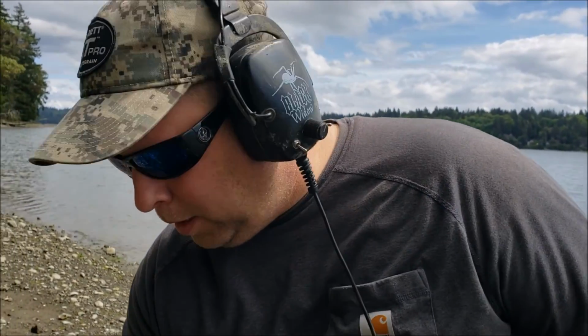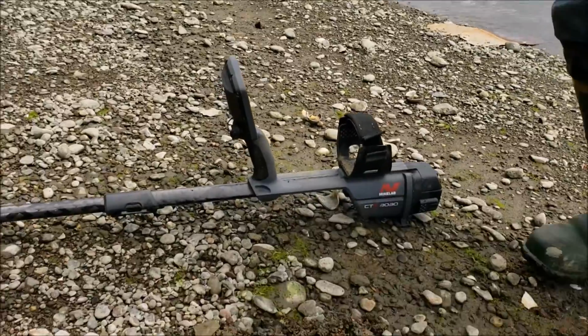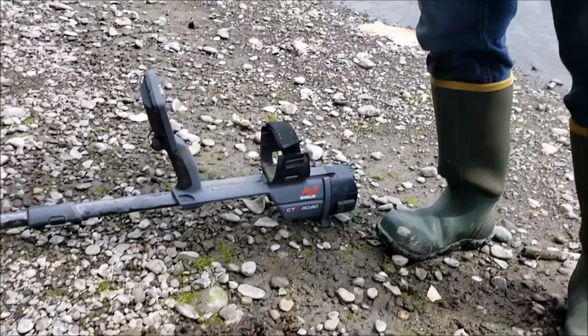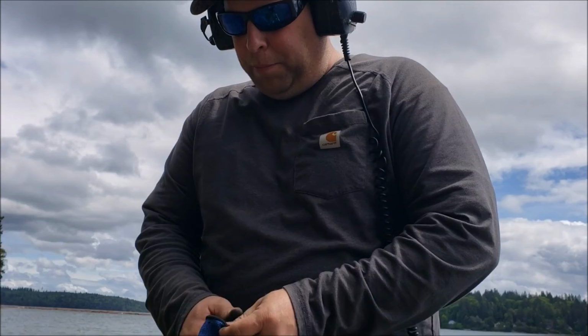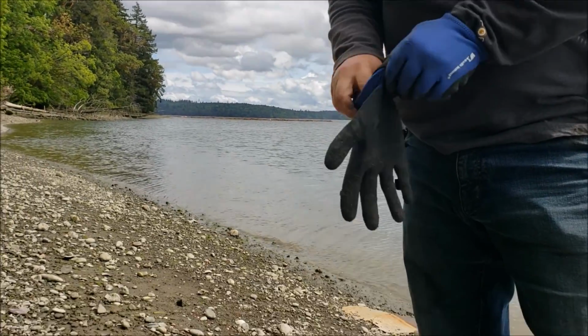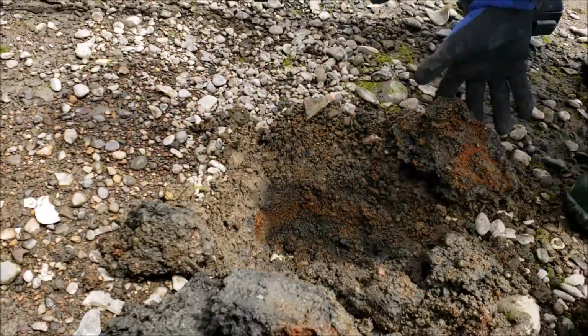All right, let's keep going. Pretty much every low tone that I'm getting has been a token with the CTX today. This thing's on fire. We went over this with the eTrac, CTX, the AT Gold. And I know there's been other people. There's been someone here with a Fisher. I'm telling you, man, there's still a lot of tokens here. It's never hunted out.